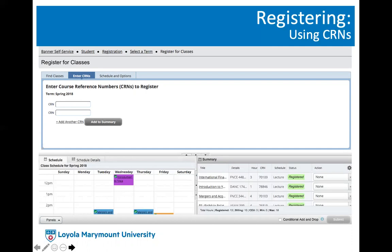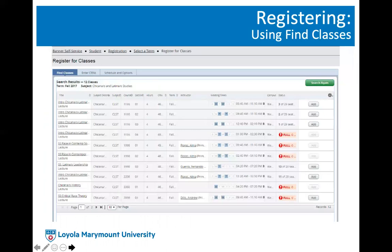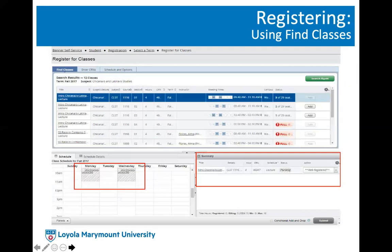If anything happened while you were in the middle of add to summary and submit, if a class got full, for example, you have the CRNs directly, the paste to enter CRNs right there. So if you had your backup CRNs, you can go ahead and enter those. But if you didn't have any backup CRNs, you're going to have to search the long way. Search by subject, search by course number, search by keyword in the course name, search by core attribute. So this time when you search for them, you're going to see the ones that are open, how many seats are still available. But we always say, make sure you click on the titles, make sure you're clicking for the restrictions, for prerequisites. But this time you can see it, the class is open, click add. It's going to again take you to the pending area where you haven't gotten the class yet. Make sure it fits in your schedule, click submit.